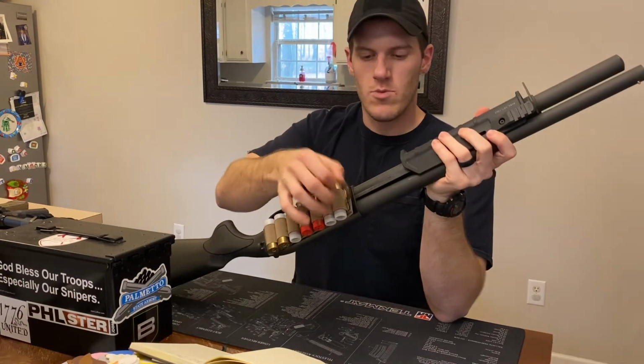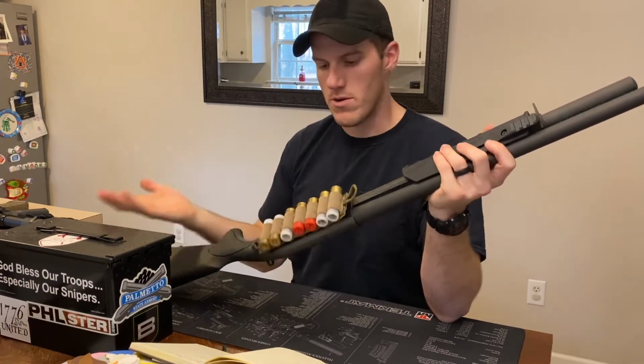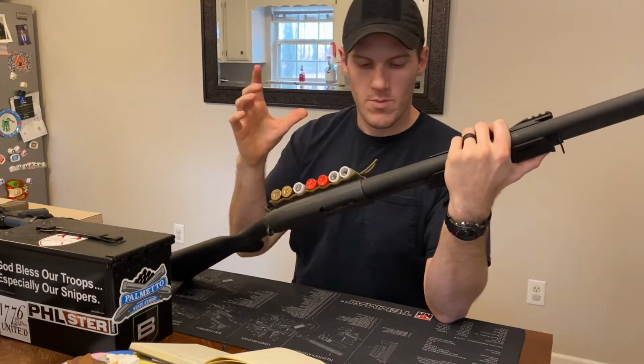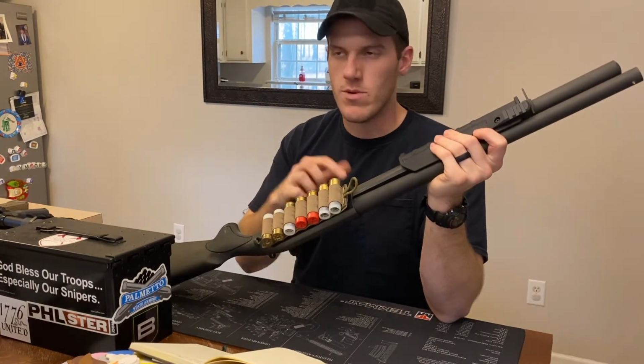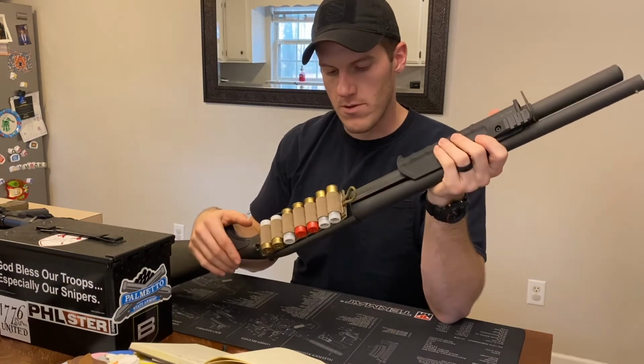This one has a little loop, so when you get done, you can rip it off. If you got another one somewhere, you can slap it on. You got more ammo. This is pretty simple. It doesn't do anything permanent to the gun. You'll have a little residue, but with some alcohol and a little elbow grease, you could probably get it right off of there if you really wanted to.